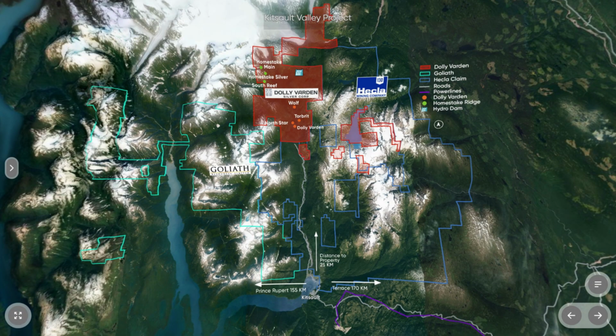And then this is looking at the newly formed Dolly Varden Silver. So Maurice, when you and I first met and started talking, this was Dolly Varden: these 4 high-grade silver mines at the southern end of the property. The new Dolly Varden includes the newly acquired Homestake Ridge, which is 1 million ounces of gold, 19 million ounces of silver. So it complements our 44 million ounces of high-grade silver.